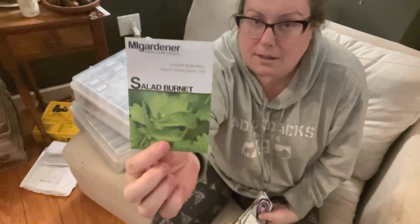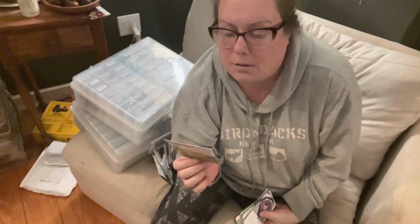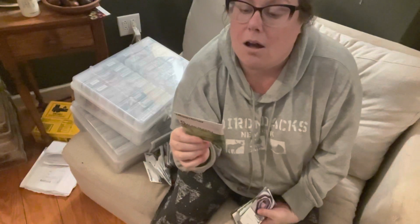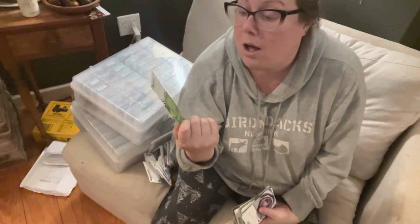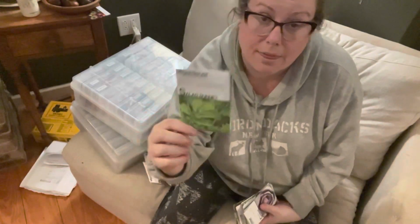Salad burnet is another one that I wanted to try that people said did well around here. Again, going with the whole Mediterranean, that's the cuisine that we tend to eat a lot of. It says it has a light cucumber flavor, so I'm excited about trying that.